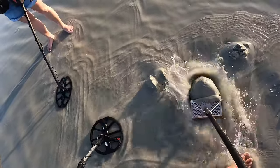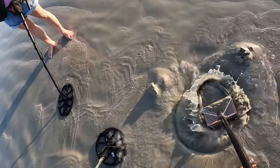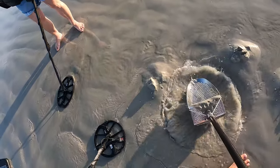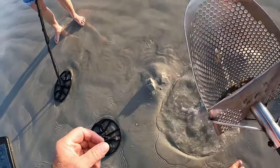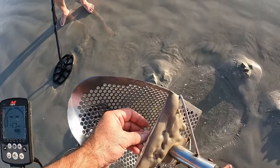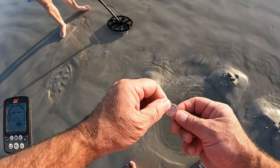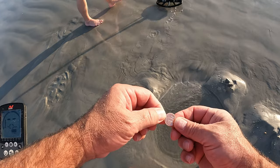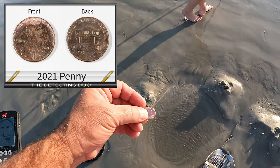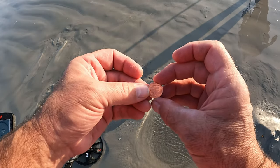I think I have it. Let's see if I can rinse it through. Got plenty of water. Here it is. You found a penny. Oh, right here. Found a new penny. It looks like it's printed low. That's a 2021. And the water's doing an okay job of filling it in for me. I'll throw a little sand back in.